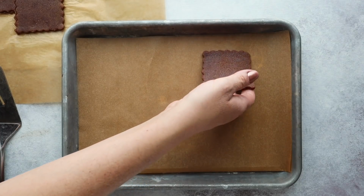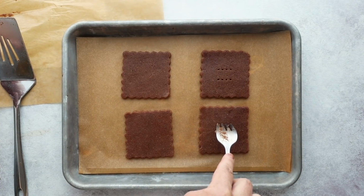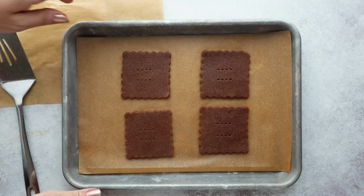You're gonna place your cookies onto a parchment lined baking tray, and we're gonna prick the tops of these cookies with a fork just to allow for some ventilation so our cookies don't puff up. And then we're gonna bake this in a 325-degree oven for around 6 to 10 minutes. Mine took around 8 minutes to cook. It just depends on your oven and how hot it gets.